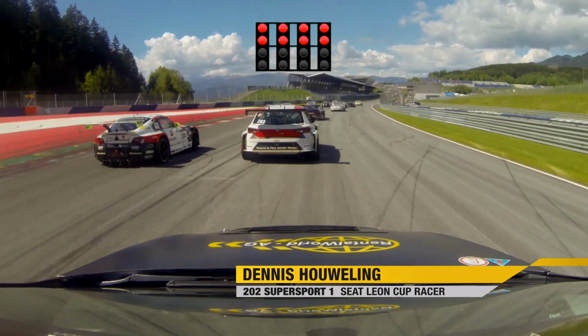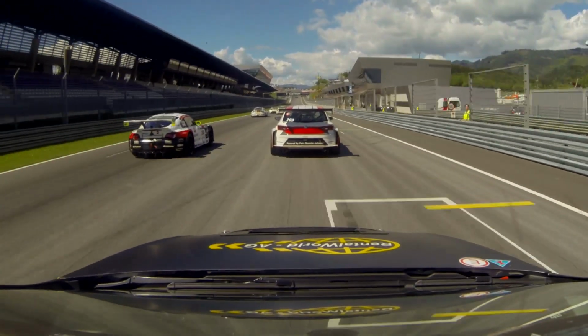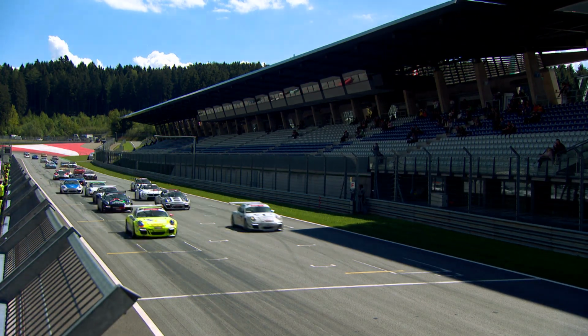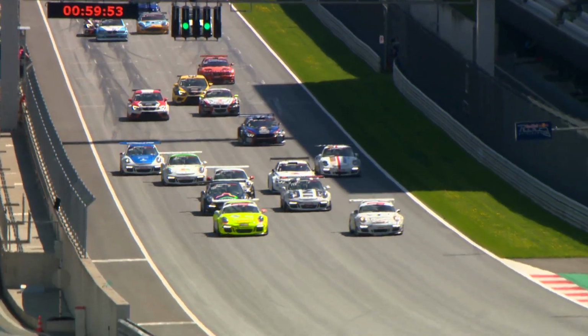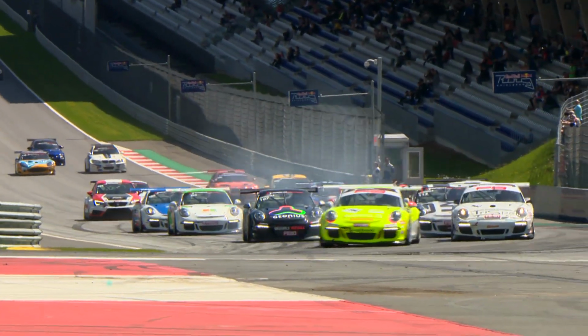Ready for the rolling start with Dennis Heuveling. The white car is Priscilla Spellman, the pole sitter in Supersport 1. On the left, Erik van der Munkhoff. The field rushing up to the tight uphill first corner. And again from the outside of the front row, Wolfgang Triller trying to take the lead.